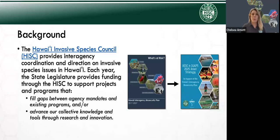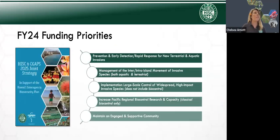And this is really important because this is what our funding priorities are based on. They're based on the strategies outlined in the joint strategy. And I'm going to go into these in a little bit more detail in just the next few slides. So you can see there are 5 funding priorities, and this is really where applications can get the most points, if your project is working towards any of these funding strategies.